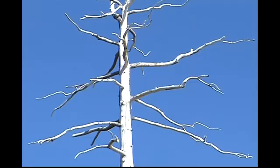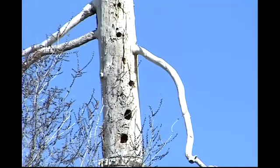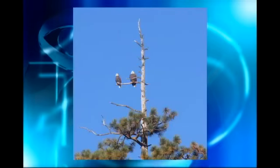The snag is leaning a little bit. There's lots of woodpeckers' holes in it. The inside of the upper part of the tree is kind of rotten. Biologists are already exploring ideas to keep the tree up because losing a perch like this is one of the reasons eagle populations can become threatened.